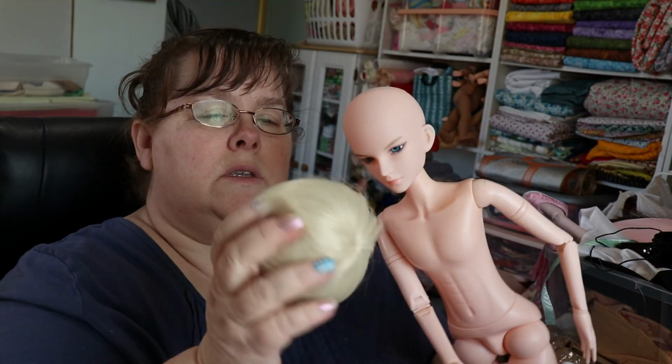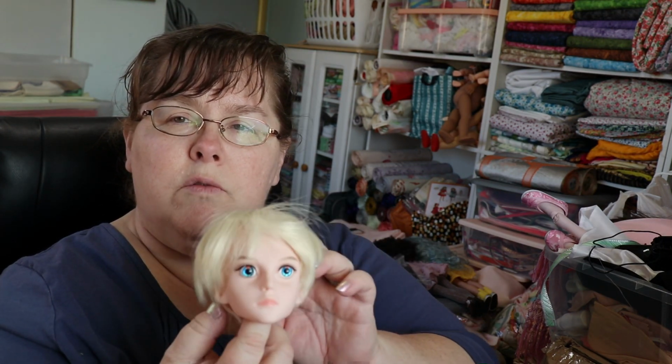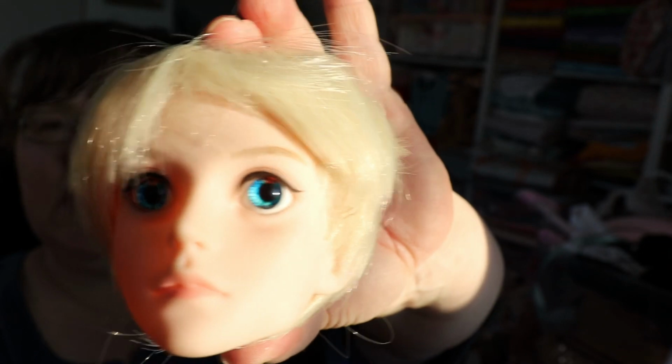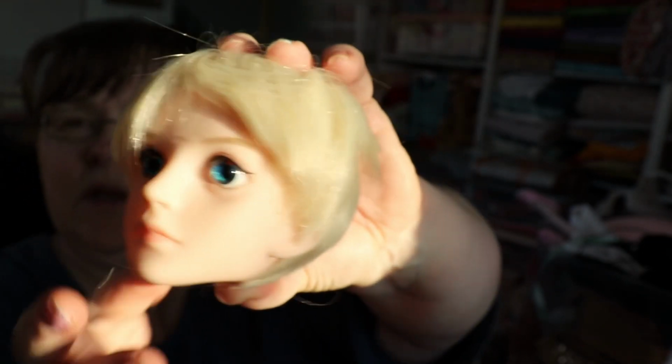Now this head will fit this doll without any problem. So this has got the same neck as this guy, and I know that because I've already used that head. So this doll head will work. And I'll leave links down below for where I got these. You can take a closer look at this head. It's not all that masculine, but it's not bad.